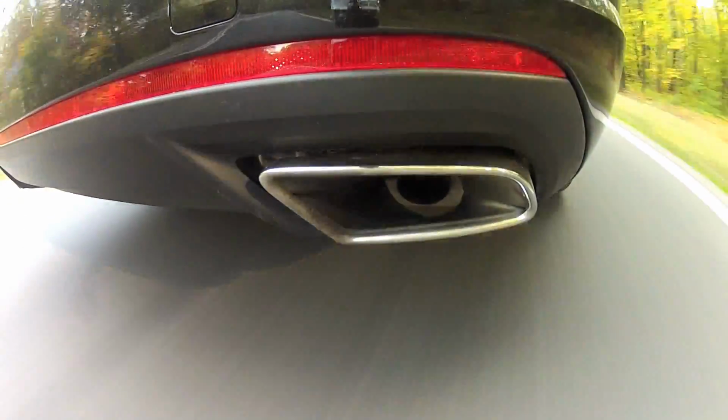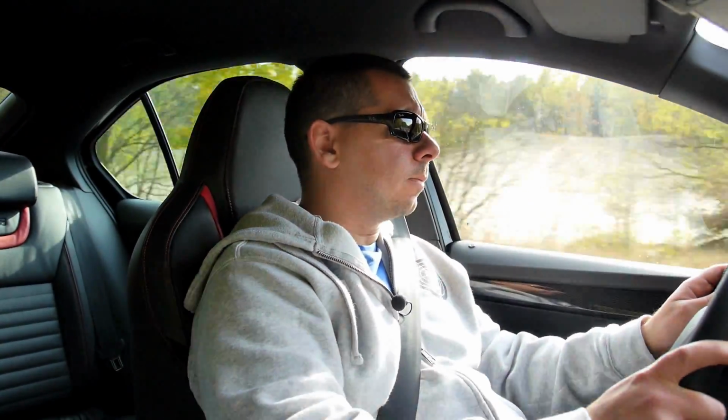There's a side effect to this additional noise inside the cabin. The Octavia RS feels much faster than it really is, and perhaps that's a good thing, especially as Skoda drivers in Poland like to push their cars to the limit, for reasons which remain obscure to me.